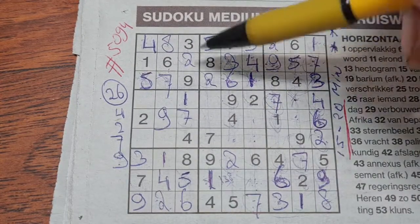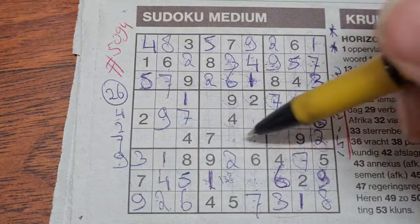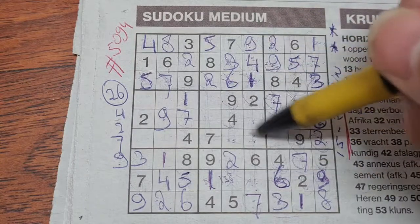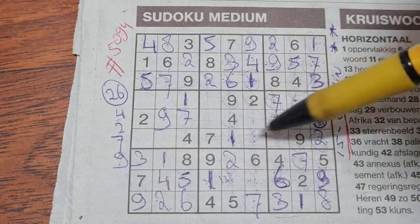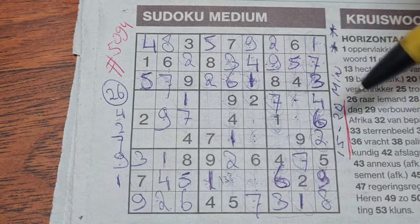Now we can continue with the 1 in this row, 1 in the middle row, so the row below. The only 2 places left for the 1 should be here or there. We see a 1 in this column. No 1 there, 1 should be there. And all the 1s are used, I can see. Digit number 5, number 1.